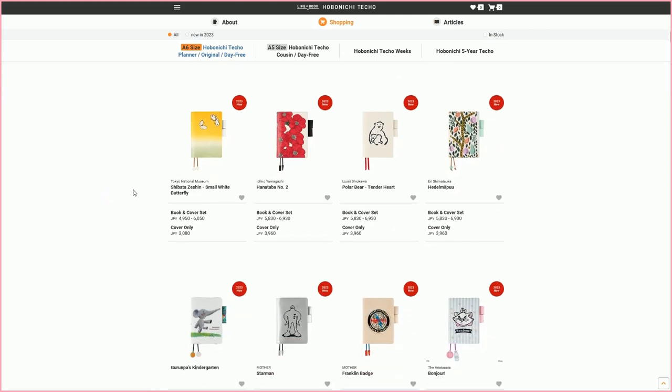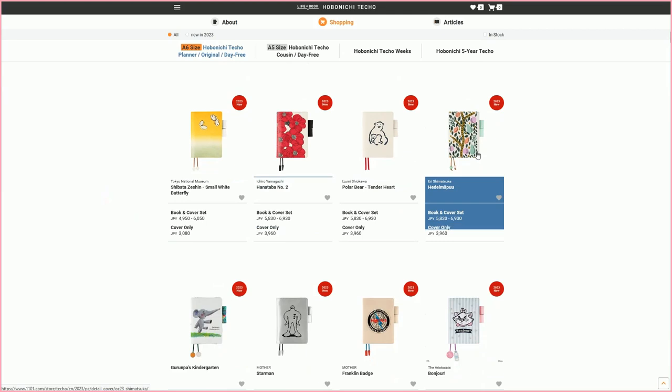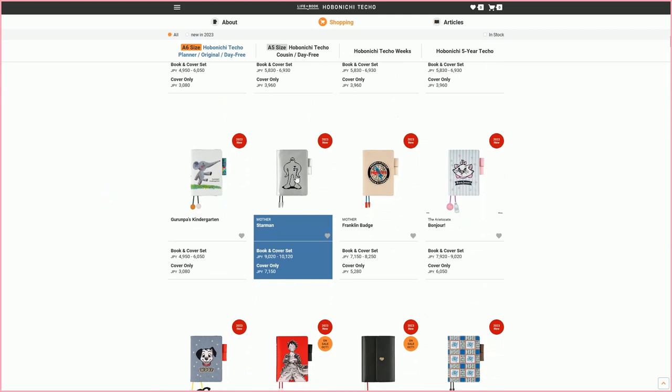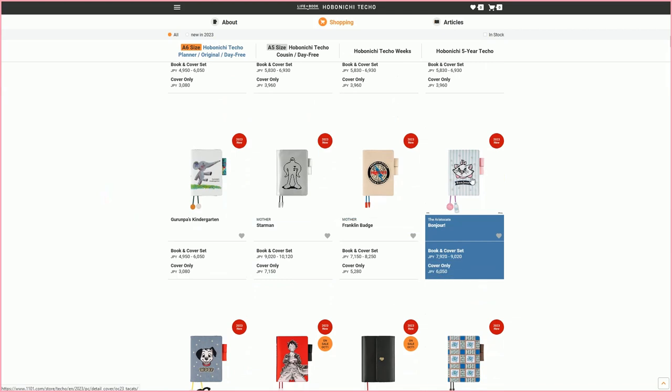Okay, more covers that I am not getting. I'm not getting these covers, not because they're ugly, but because I'm just not interested in them. But again, more botanicals. We've got the bears, and we've got these Hedelmapu or whatever. Is this Finnish? Yeah, I think it is, right? I can't speak those languages. Okay, the Gurunpa, which is very cute. Starman. I like the silver, but I don't like the photo. Franklin badge, fine but nah. Bonjour, the Bonjour cover, okay, with Marie.